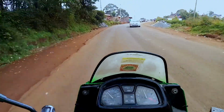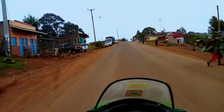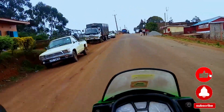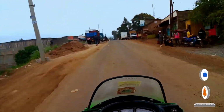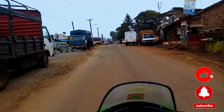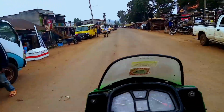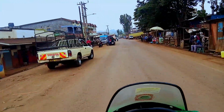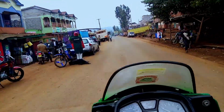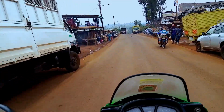You will find kids playing in the middle of the tarmac on this road. Just like the lady you saw in the video crossing the road in front of me, carrying some firewood and other stuff. She's not even in a hurry. That's what I'm talking about. You find kids just coming from school playing football on the tarmac, or running after old vehicle tires in the middle of the road.